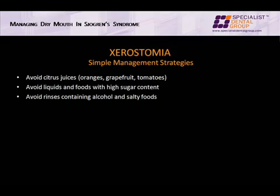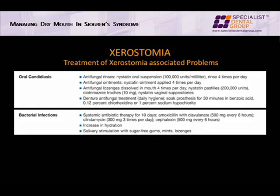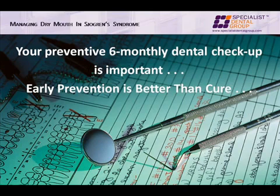So for this symptom to appear, basically a person's unstimulated and stimulated salivary flow rate must be depressed to a certain level for us to diagnose the person as having xerostomia. So this could be one of the key symptoms then of Sjögren's syndrome.